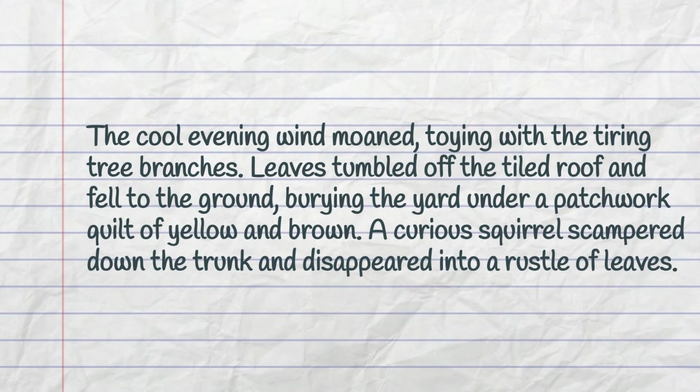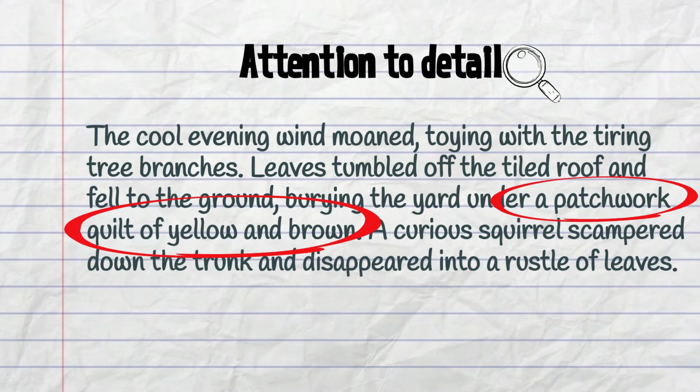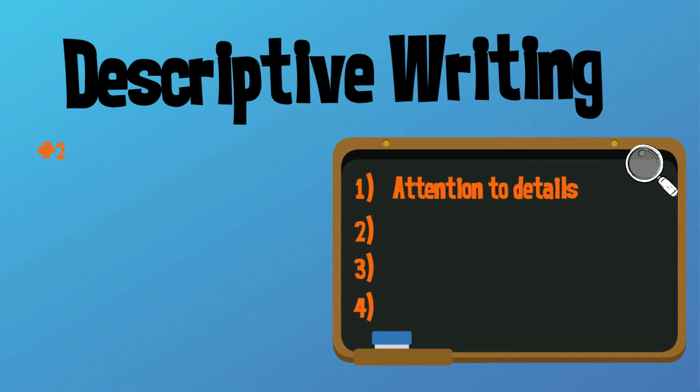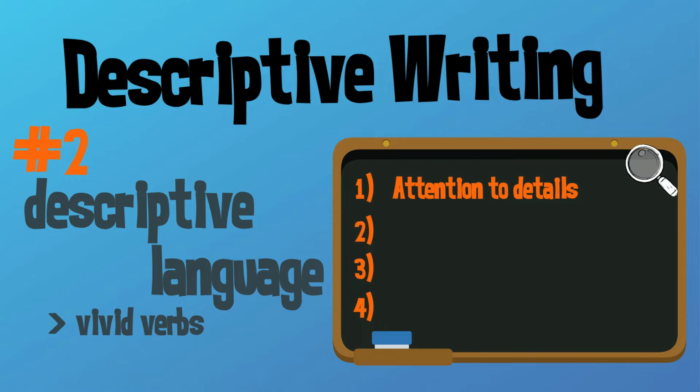Can you see anywhere in our example text that shows the author paid attention to detail? Pause here while you look. Some examples: tiled roof, patchwork quilt of yellow and brown. The second component of strong descriptive writing is descriptive language. We want to make sure we are using vivid verbs and precise adjectives.